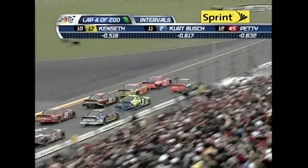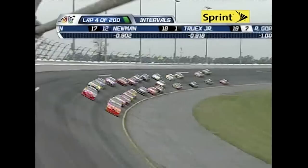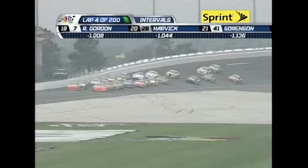Dave, you'll see a lot of this from Elliott Sadler today, running up front. I asked him, are you going to fall back? Some of these teams will fall back, trying to avoid the big one, as we talked about in the countdown to green. Elliott said, absolutely not. I want to run up front as much as I can today.